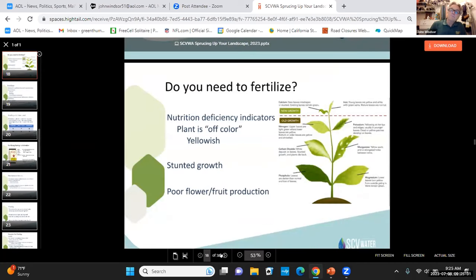Now, as we mentioned, fertilizing in the summer can be a little tricky. It's typically avoided if at all possible. How do we know if we need it? Well, the color will be off on the plants. They won't grow. They might seem stunted.